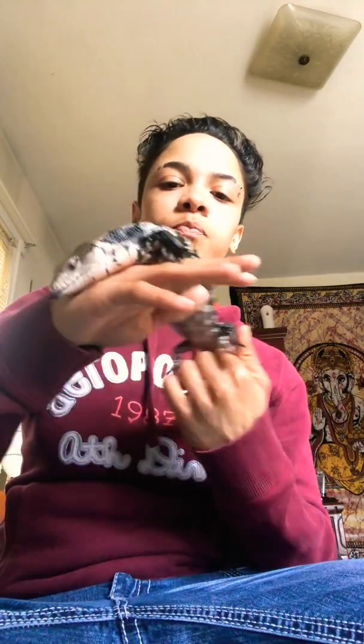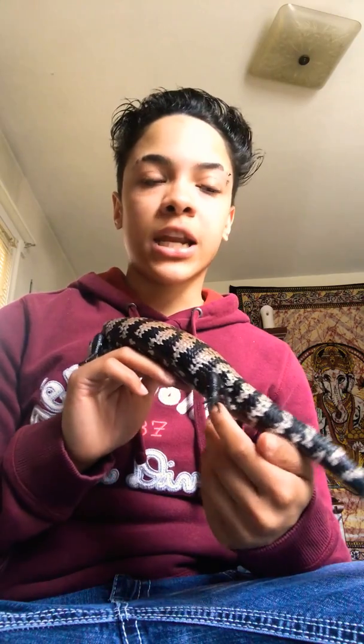And when you're getting a blue tongue, I recommend getting a baby just so you can handle them more as a baby. They get used to you, they tame down, and then they become your best friend. Caine is very much my best friend. He sees himself in the camera, so he's like, hey, sexy. I do kiss him. We cuddle. He climbs all over me.